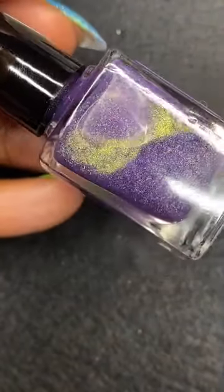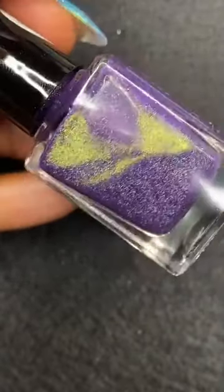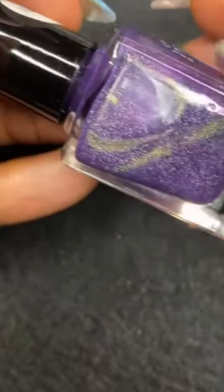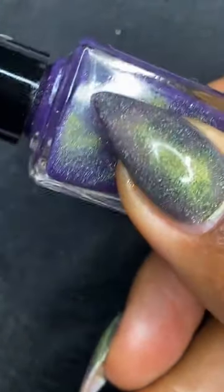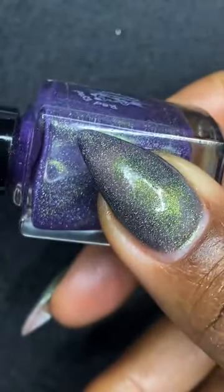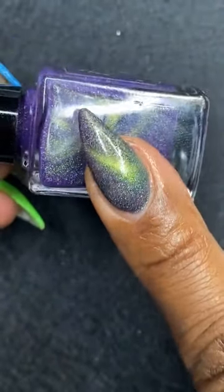I mean, just look at that, you guys. Like, that shimmer just don't want to hide, y'all. I mean, it's just stunning. It's beautiful. Okay. So here it is just by itself, no magnetization. I'll show it to you both hot and cold, but here it is by itself. Absolutely beautiful. Here it is magnetized with a glossy top coat.